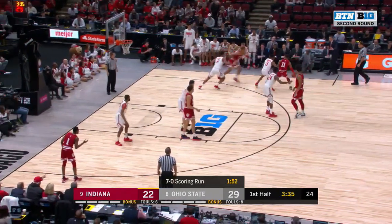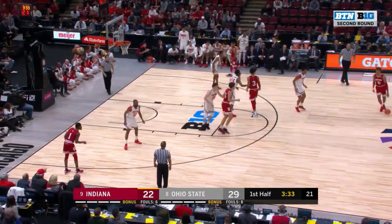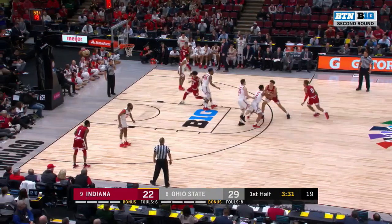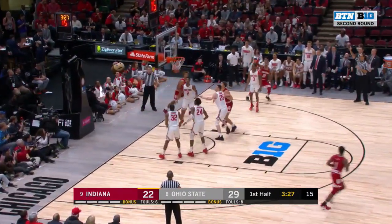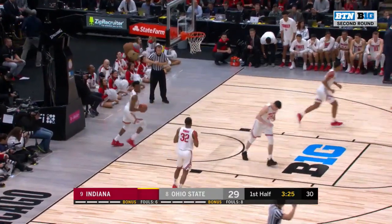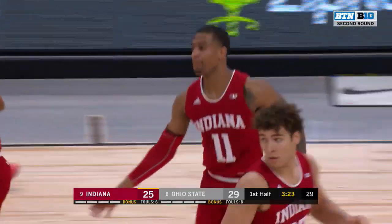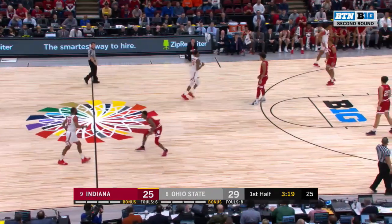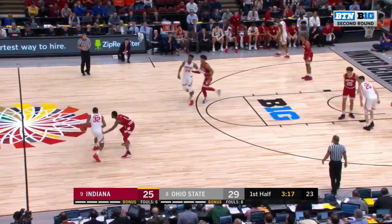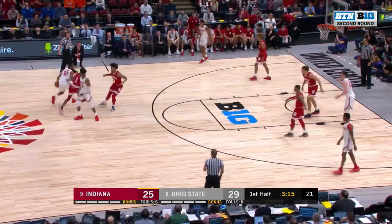It's a 7-0 run for Ohio State. If you're Indiana, you have to get something going toward the rim, preferably with Romeo Langford coming off a little bit of a screen. Langford gives it up. Green for three. The answer, but the freshman Langford drew all the attention. Ohio State was really wary of him turning the corner and scoring. He drew all the white jerseys and kicked it out to Green.